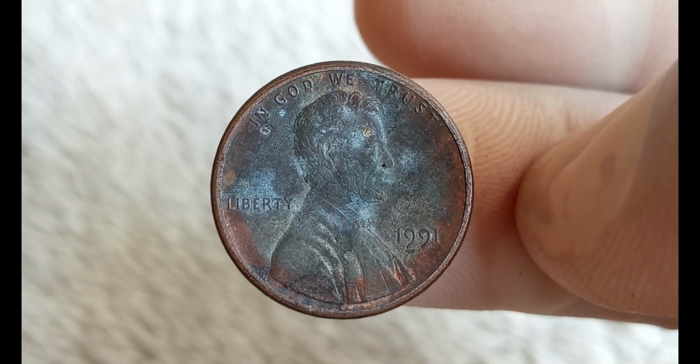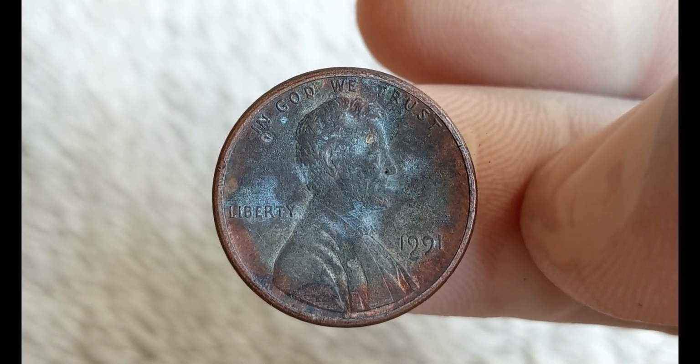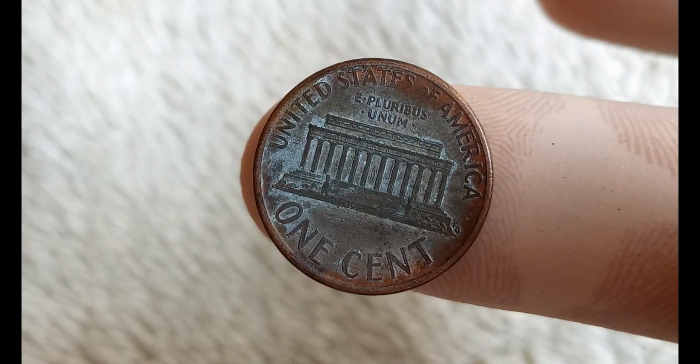These coins were not just currency. They were tiny pieces of art, tokens of national pride, and today they are symbols of history preserved in copper.